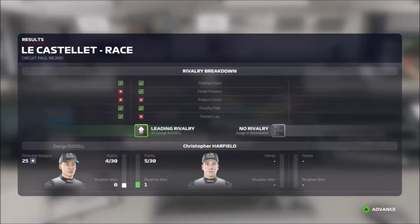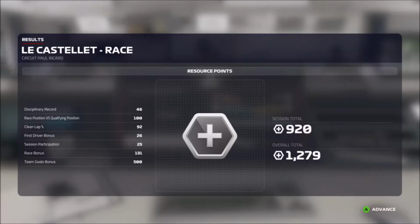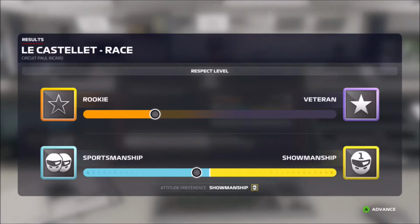We're still going to be leading our rivalry with our teammate. We're only 1 point ahead, as we get the same amount of points from that Grand Prix for both drivers. We also managed to pass our team goal, giving us 920 points from that and 1,279 in total resource points. So that is definitely a very nice surprise and a very nice reward.